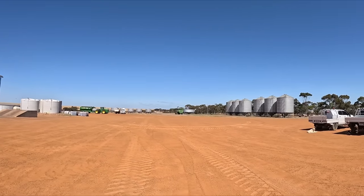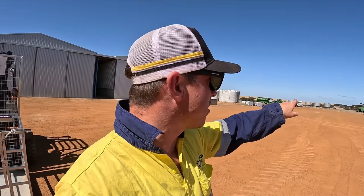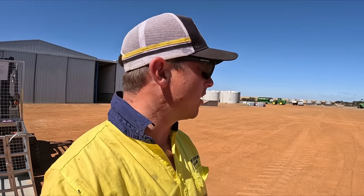So now that we've got the auger working, I was able to show Annabelle how to operate the chaser bin. She's just over there getting her confidence up, going over a couple of field bins and getting the hang of it and getting the right judge of distance.